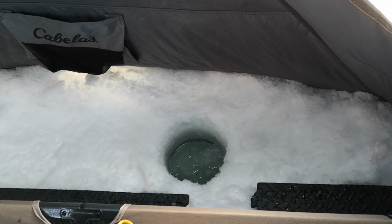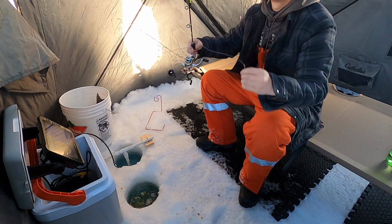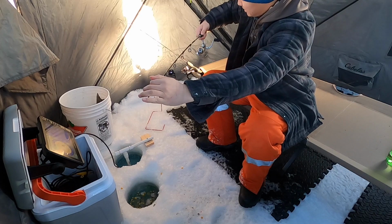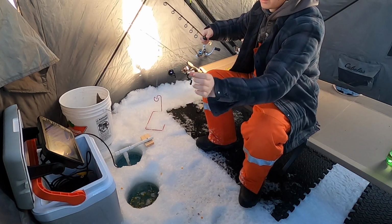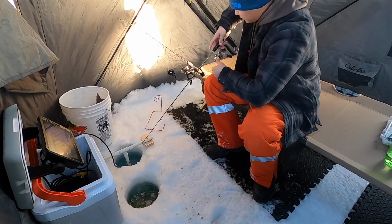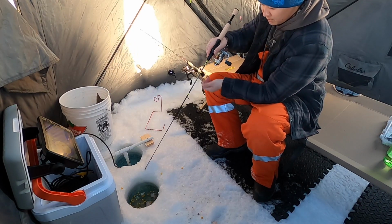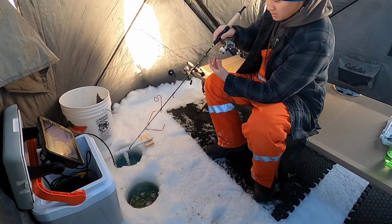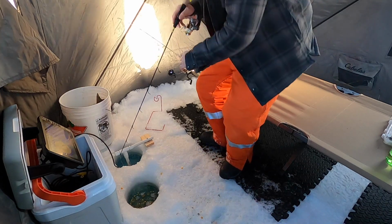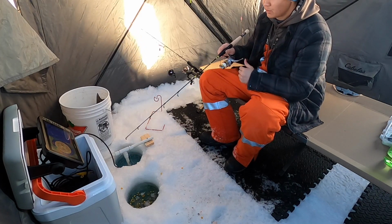It's burbot time! Alright, I'm gonna use my whooping stick here. It's a 38-inch medium heavy, super beefy rod with 24-pound line. Let's drop it down, see how this works. Such a beefy rod. You're marking? Yeah, we just saw another one. Okay, my whooping stick is in the water.